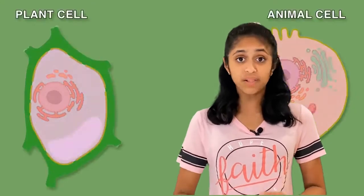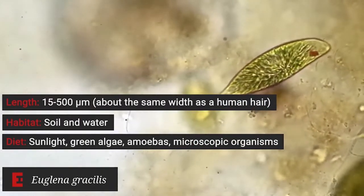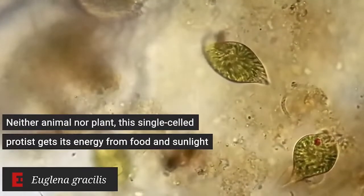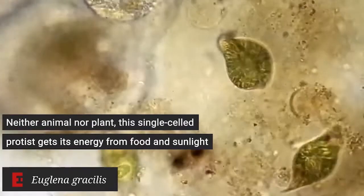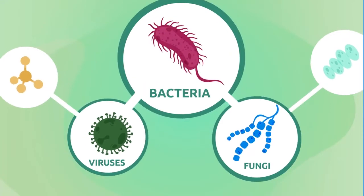The final hint is that this organism obtains its food using photosynthesis, and the ability to photosynthesize is only in plant cells. So is this microorganism a plant cell or an animal cell? Well, guess what? It's neither. This microorganism is called Euglena, and the Euglena cannot be placed in the plant or animal kingdom, so Euglena is classified under the kingdom Protista, which mainly comprises mostly of single-celled organisms like bacteria, algae, and fungi.